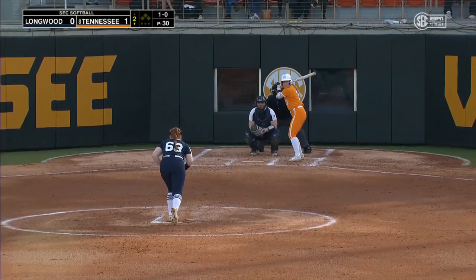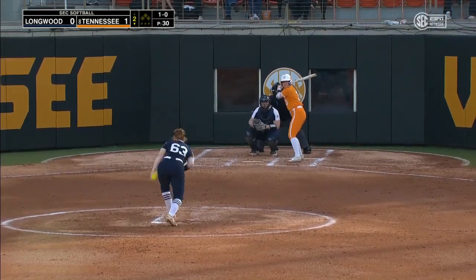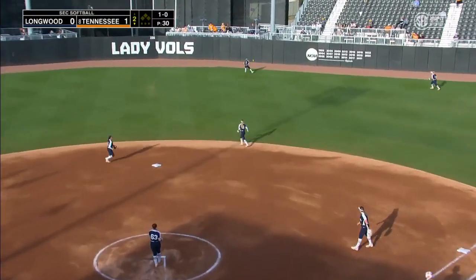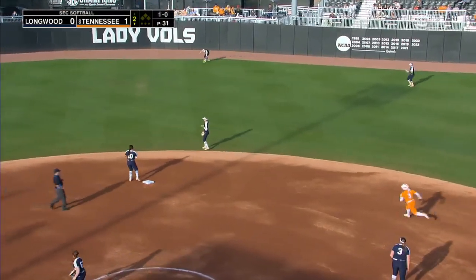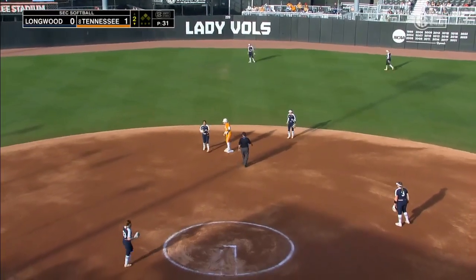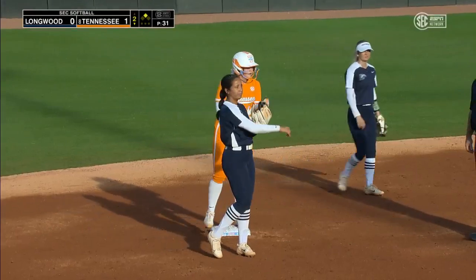1-0 offer. Up the middle, center field. Vincent chases, one hops the wall. Panel rounding first, chugging to second. A leadoff stand-up double for Taylor Panel.